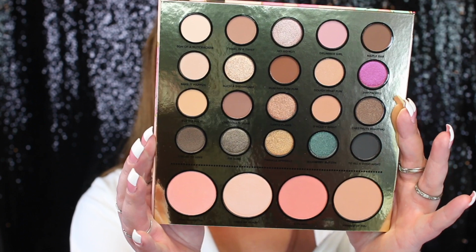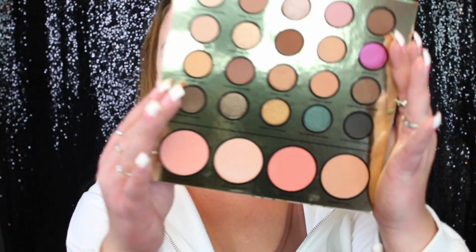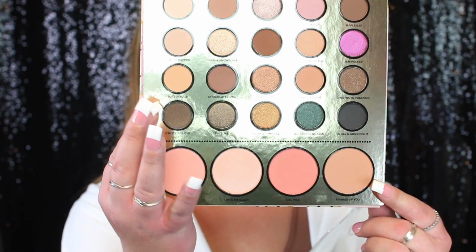It says on Ulta's website that one of the shades can be used for a bronzer, but I don't know. They kind of all look like blushes to me. I guess the one that could pass for a bronzer would be this one. And that one is called Fond of You.